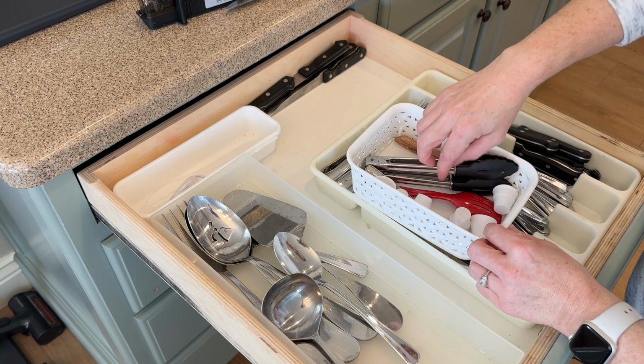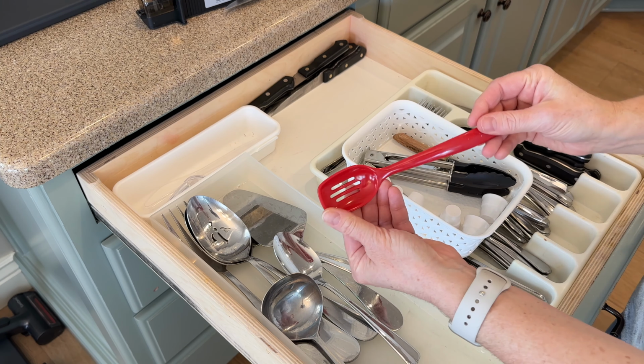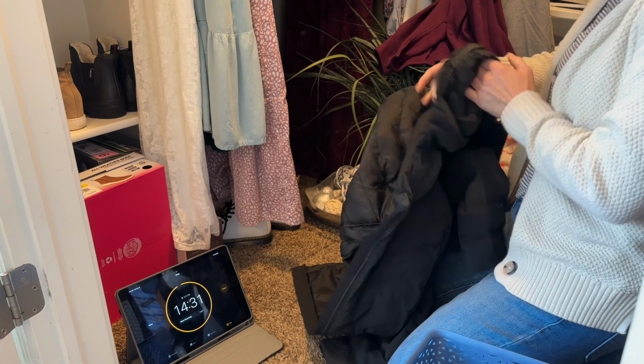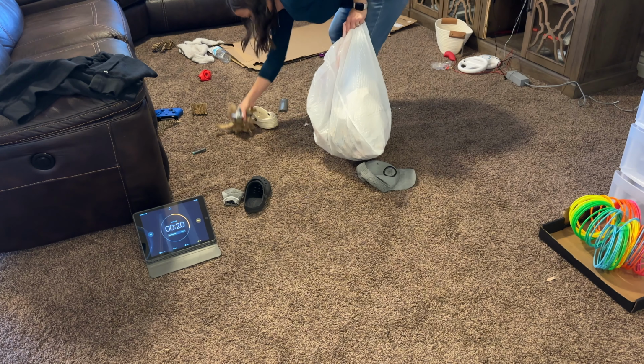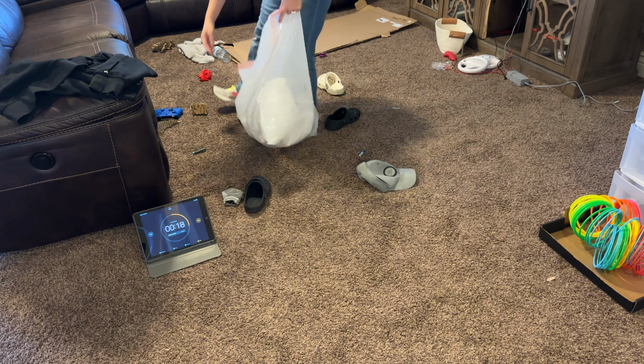You could also start with the space that is bothering you the most. Now that could just be drawers in your kitchen, that could be your closet in your bedroom, that could be under your sink in your bathroom. But just remember to take small chunks and not to do it maybe all at once, because you will probably wear yourself out if you do too much at once. Another idea of where to start is maybe to just get a trash bag and to go around your house and just pick up any trash that you find.